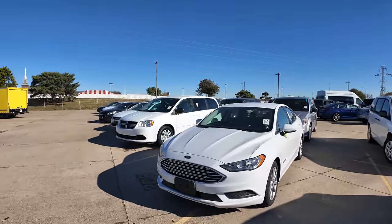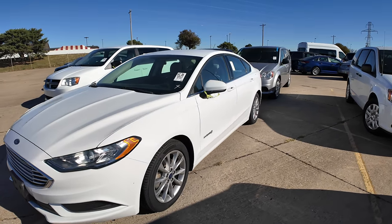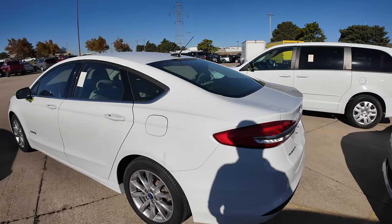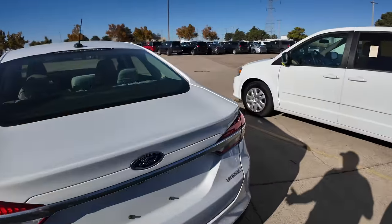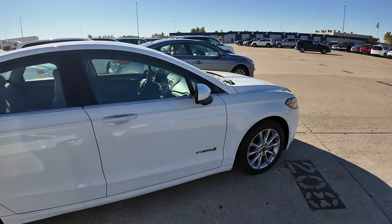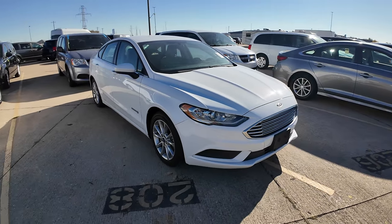How about this? I don't think I've ever driven a Ford Fusion Hybrid. I know it's a little bit older and it may not be exciting. It's a 2017 Ford Fusion Hybrid. It looks good, it's got good tires, the paint looks great, the body looks great. I don't know what the fuel economy is on these, but it's a hybrid, so it's gotta be decent, right? This doesn't look like a very well-optioned car, pretty basic, which means it's probably gonna go, well, not for cheap.